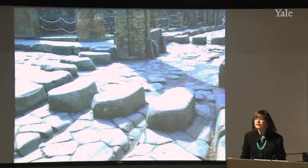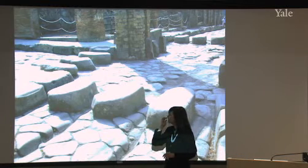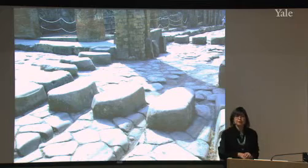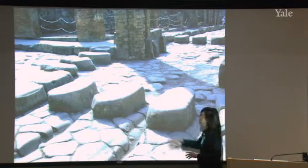You'll also see these big blocks of stone. And there are people who look at these and think, oh, how interesting, that's debris from Vesuvius. It's not debris from Vesuvius, clearly. They are deliberately placed. These are stepping stones.